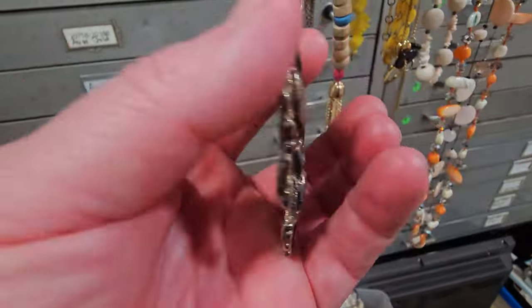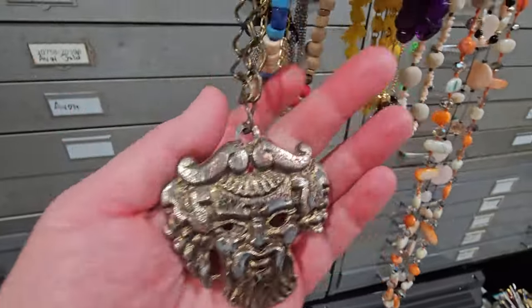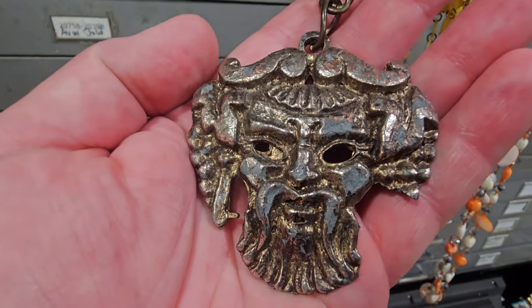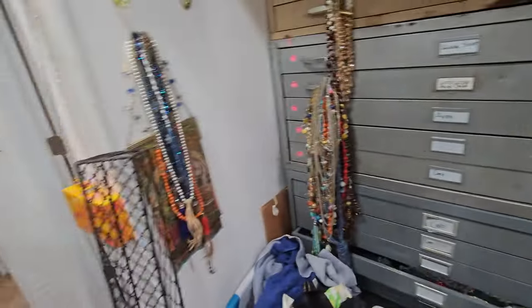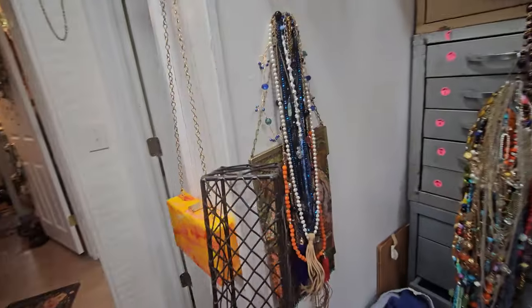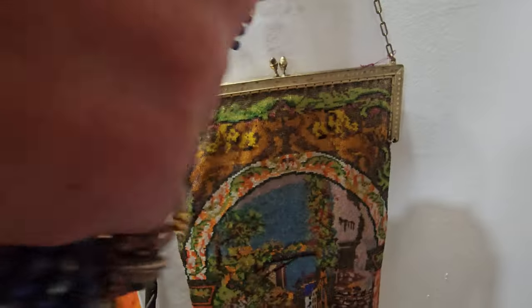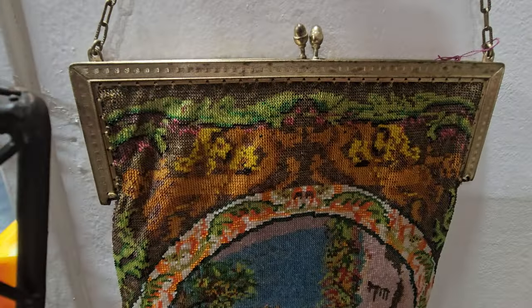I love that. Stuff like this, when I find it, I don't even sell it. I put it in my little collection. Yes, I do too. Like this Miriam Haskell piece. This is an amazing piece. What kind of purse is this? Oh, isn't that gorgeous? It's a beaded bag.